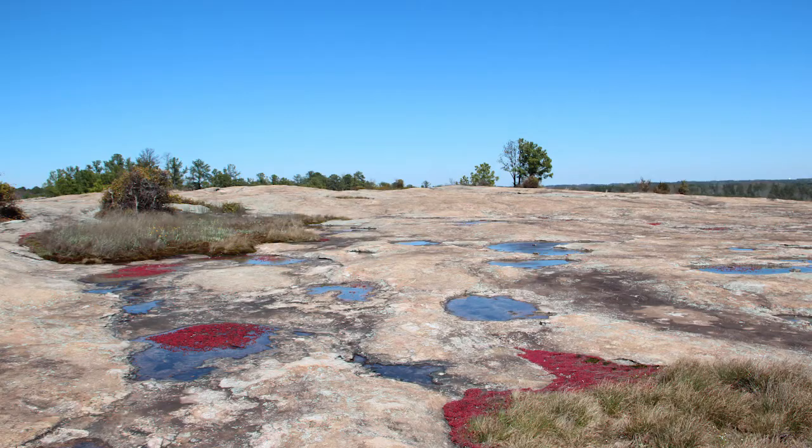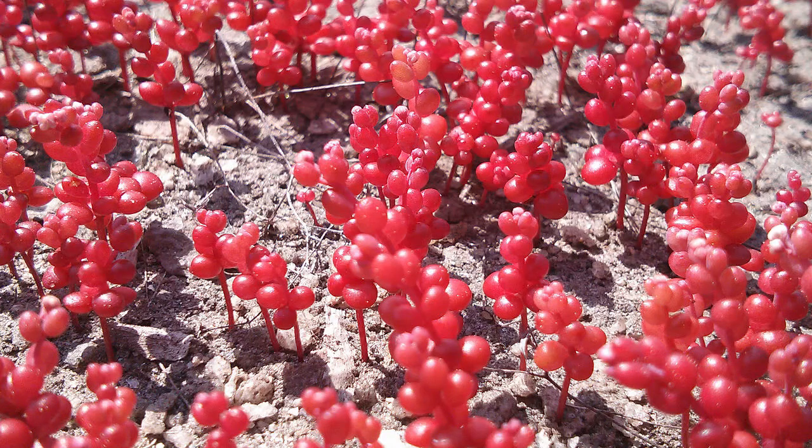It's these beautiful red plants that grow in the gaps or the little basins where water collects in the granite. And they're very, very rare species. They're very sensitive. So if you go out there, make sure to keep your kids and your animals off of the little pools, the little sediment depressions in the rock.